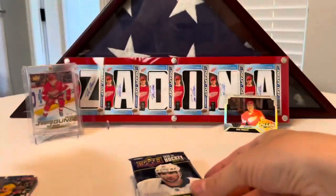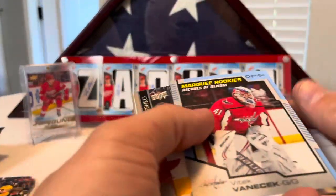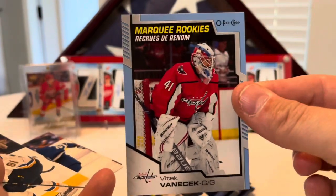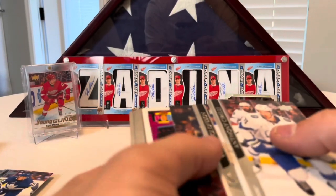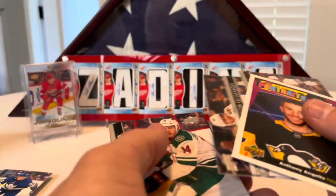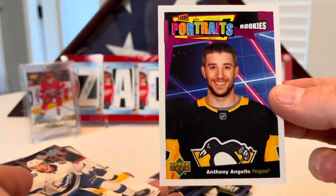All right. We got, what is it, 5 packs left of this box, and then we'll move on to box number 2. All right, we got marquee rookie blue of Vitek Vanecek. Bob Probert. I always kind of thought that was a little funny, like that they made an insert called box filler, and it was literally just an insert to fill up space in the box, and you feel like you got something, but he actually is a box filler. Anthony Angello portrait.